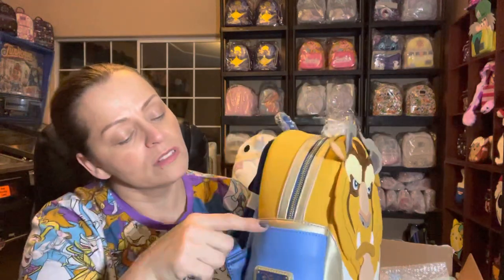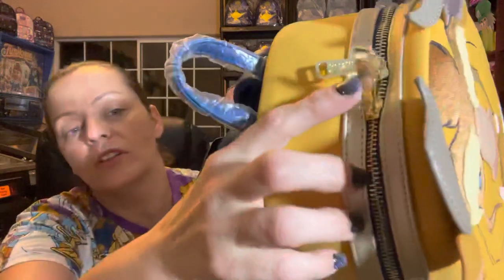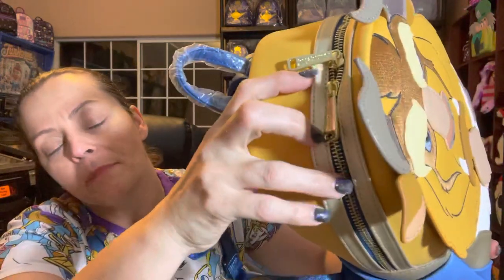Then, of course, we turn to the side and we have our side pockets. And our trim is gold. And so is the top layer of the pocket. The pocket is blue. And of course, this is meant to be his head, so it's like the golden mane. And then we have our shimmery gold for the trim. And if you look, the zipper itself is gold, but the threading is blue. See, just the beautiful details really pull every little thing in.